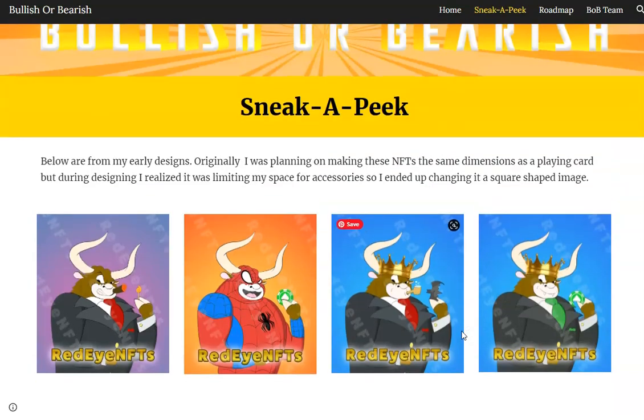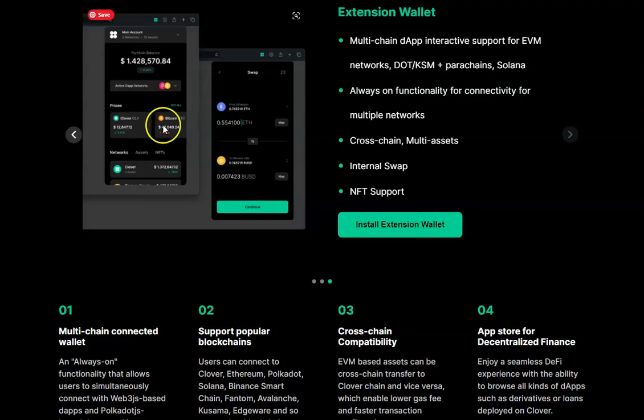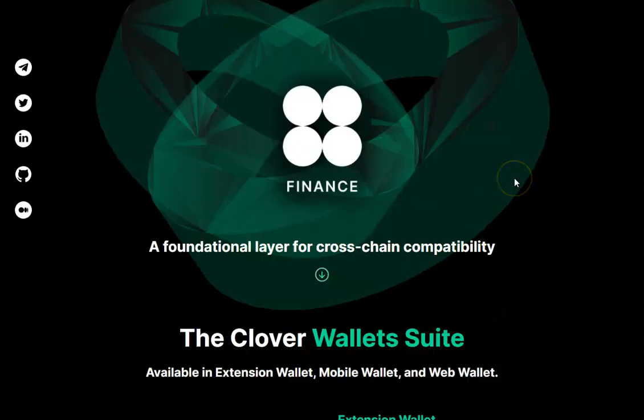Other than that, I think that is it for this video. Keep an eye out for the Iotex and Clover, especially Clover. I like the fact that they are doing the cross-chain compatibility. So very happy about that.